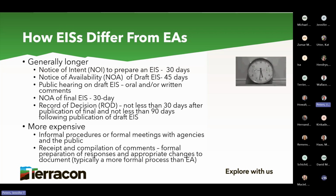And then once a record of decision is drafted, prepared and signed, it's like the cover letter to the EIS saying, okay, this is the final document. We acknowledge as a federal agency that these are the impacts and this is how it's going to be done. Here you go. You still have a public comment period for that. And because of that, it's a lot more expensive. As you can tell, it takes a lot more time. And because it's time and money, it always just goes back to being more expensive.